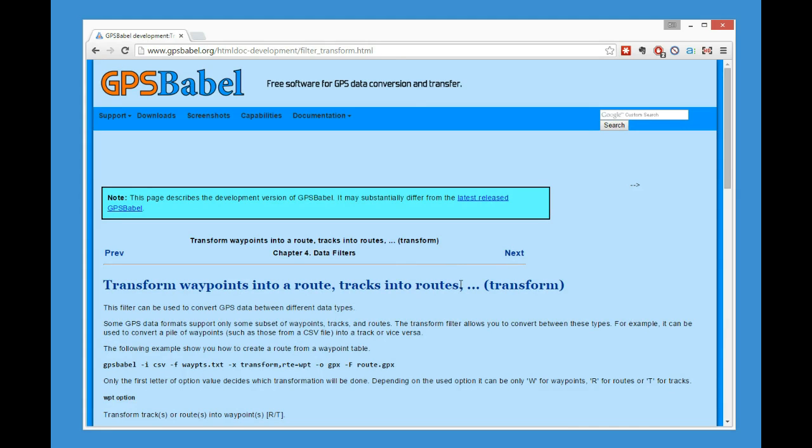You take the data that's output from OMN. See, you've got 2 legs. The legs are output sequentially, they're converted to just a list of waypoints, and then you take those waypoints and put them back in as a route. Fine. GPSBabel does it very easily.